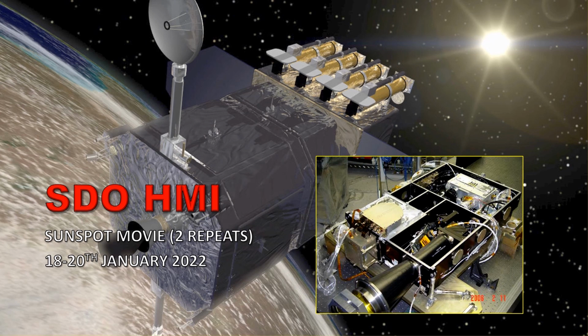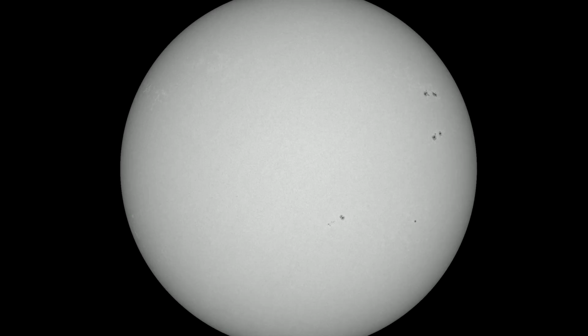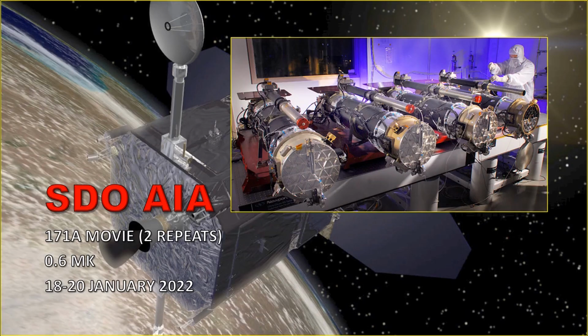Well, let's start by looking at some movies. We're going to first take a look at the sunspot movie from the Solar Dynamics Observatory HMI instrument. Next, we'll take a look at the low temperature corona using the SDO AIA instrument, the 171 angstrom channel. And this is an equivalent temperature of about 600,000 degrees Kelvin.